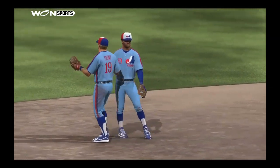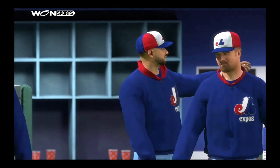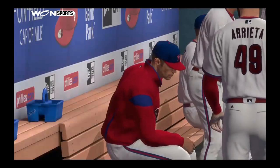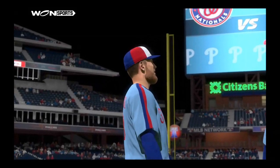A complete team win for the Expos in a game which had a lot of anticipation. It was only game 1 of 3, but this game was a dud and became a blowout. But the Expos took care of business offensively and pitching-wise. Final score, the Expos 19 and the Phillies 4.